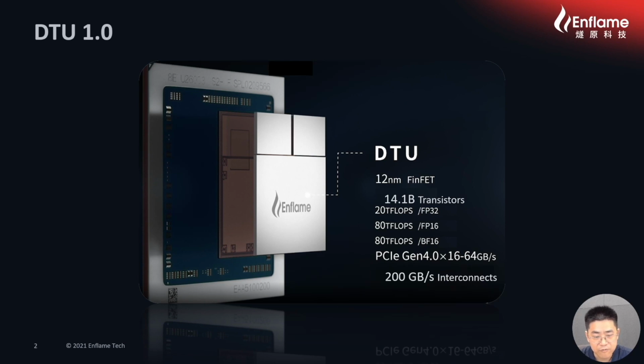DTU was made with a 12-nanometer FinFET process. It contains 14.1 billion transistors and can provide a maximum of 20 teraflops of computing power at FP32 precision and 80 teraflops at FP16 and BF16. It also supports 16 lanes of PCIe Gen 4, providing 64 gigabytes per second of bidirectional host bandwidth. It also supports up to 200 gigabytes per second of bidirectional chip-to-chip interconnection bandwidth, which is very important to high-performance computing and AI training workloads.